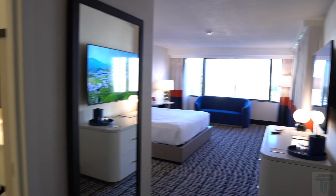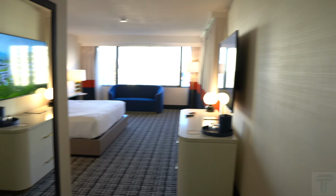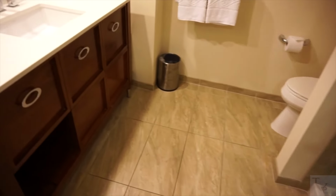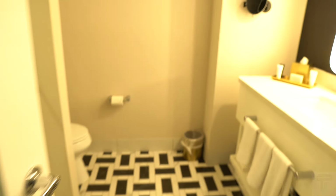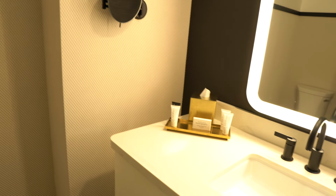All right, so coming into this newly renovated room, as I mentioned, you do have to go through Horseshoe to access this tower, but you can immediately see an update. So to the left is the bathroom. And if you look, you can see the tiling on the floor. It's been a full complete remodel from the previous Jubilee Towers. And they look really nice.